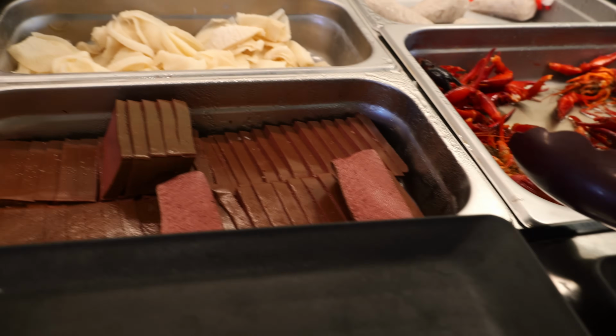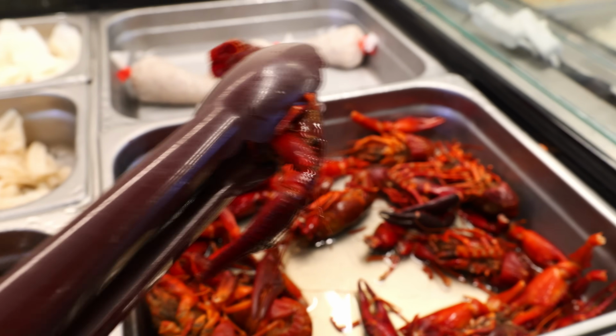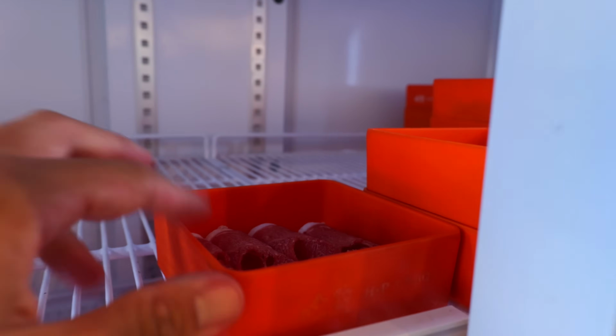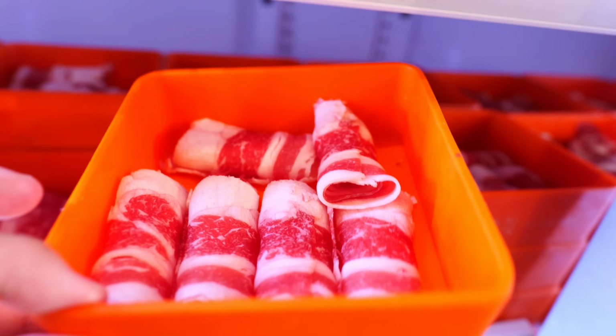So round number 2, I think I'm going to get some more stuff from up here. Let's try some of that, as well as some of this. Yeah, my favorite crawfish. And for sure, I'm going to get something out of here. Maybe some Angus ribeye and Angus belly. Obviously, since this is a buffet, you're not going to be able to eat everything up there. So you just have to pick what you want to eat, or pick the foods that you think are going to be most worth it to you.